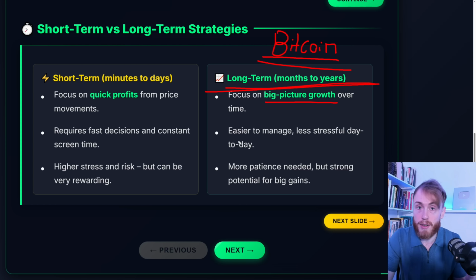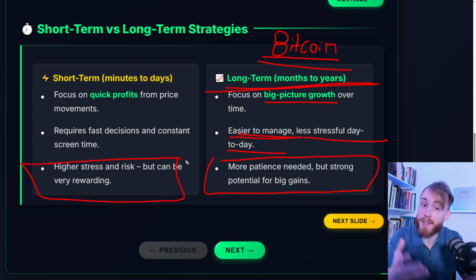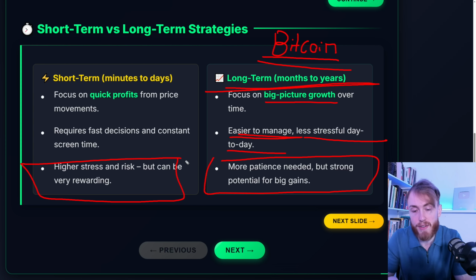And there are some positive things with long-term strategies, like it's easier to manage, it's less stressful day to day, and in many cases, let's say a bad long-term investor usually makes more money than a bad short-term investor. So if you don't have lots of time, I highly recommend going for the more long-term strategies.